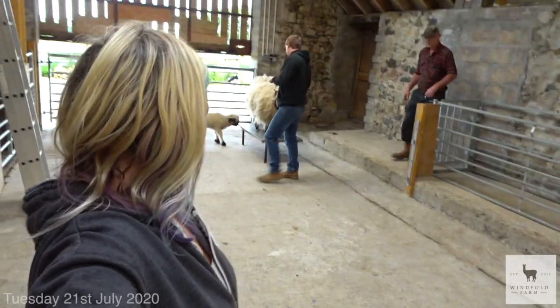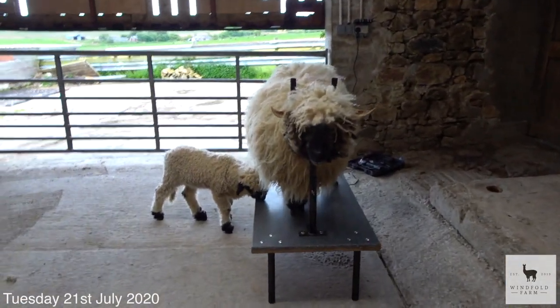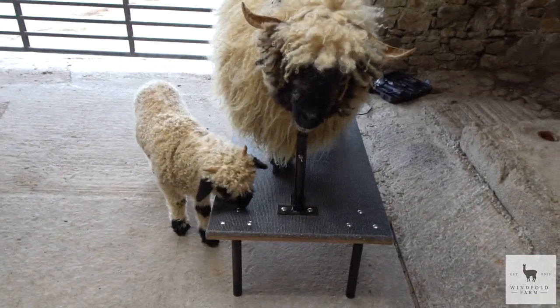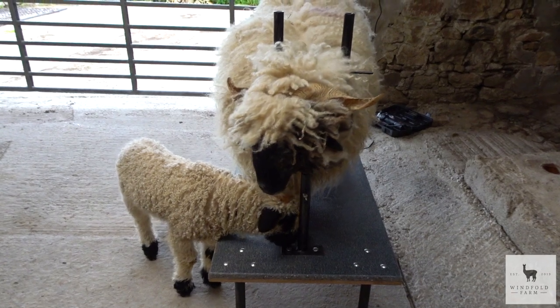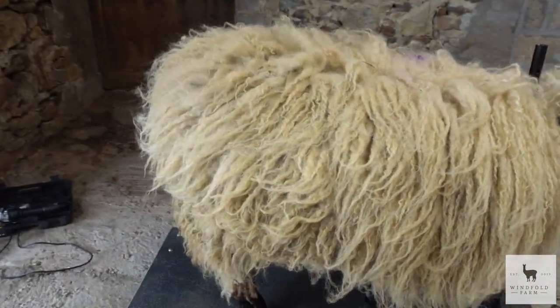Hello, so we're in the lamb shed. We have got our Valais Blacknose here, a baby sheared by Martin, on our new table. This is because we can't tip them because she's still got lambs because it knocks off their milk. So we're away to go and attempt it for the first time.